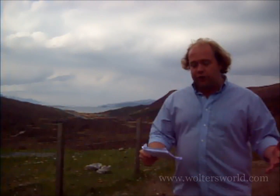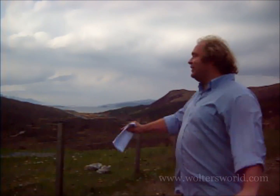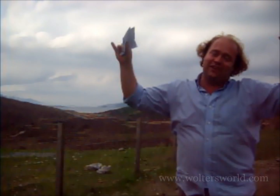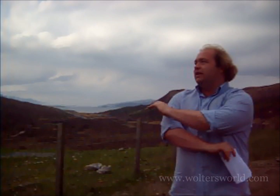In terms of what you should see when you're here, the Isle of Skye is amazingly beautiful, guys. I mean, this is probably the ugliest view of the whole island. This is beautiful. There's mountains, lochs, streams, waterfalls. There's so much you're going to want to see when you're here. That's why you want to have a car to drive around and see it all. So what are the things to see?